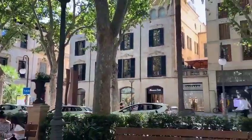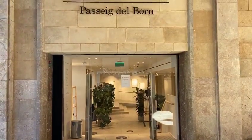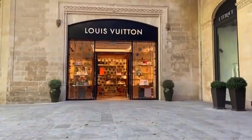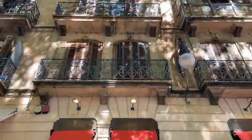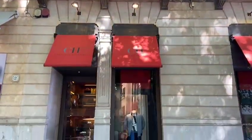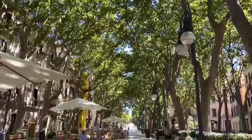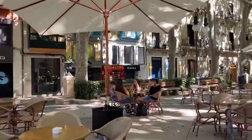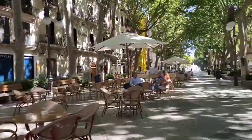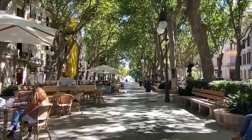Now we will continue the tour along the fanciest boulevard in Palma, El Borne. This is one of the main shopping areas where you can find many famous brand shops like Louis Vuitton, Carolina Herrera, Uterqüe, but you can also find common shops like Zara, Massimo Dutti and other local brands. You can always take a break and enjoy a nice coffee or a local dish at the bars and restaurants located on the same boulevard.